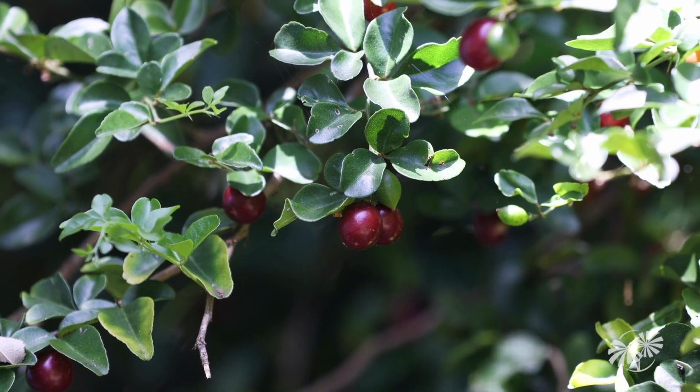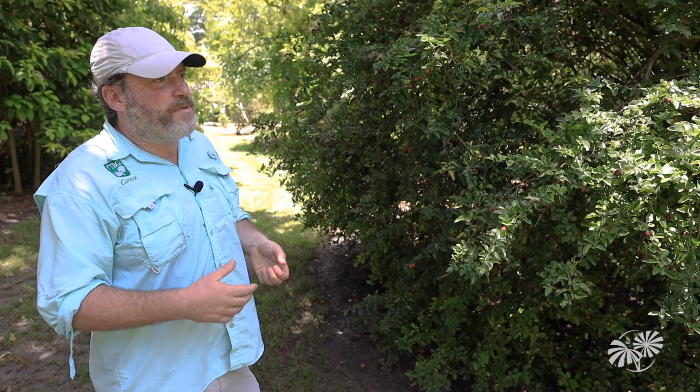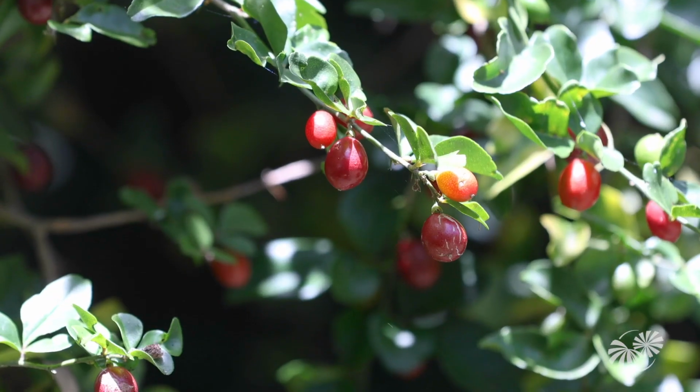They don't necessarily like the limestone, they like the deep sands of Central Florida. And of course, it's a huge industry here in South Florida. The whole history of canker and different diseases, people are really protective of that industry. But there are some other ones here that grow.